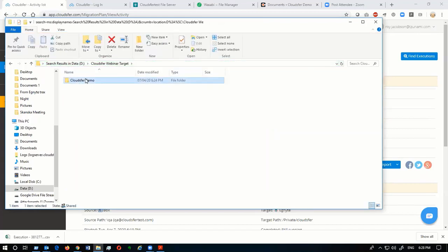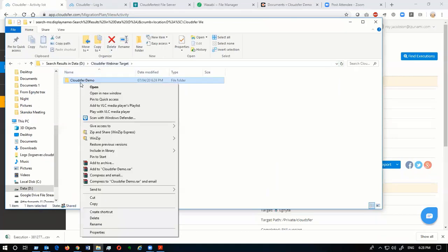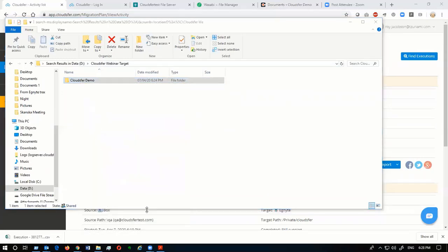This is Cloudsfer demo, the project name. And you can see that we now start to nest all the folder structure and all the files within that specific folder, and we start to do a backup of the project. Again, tomorrow at the same time, when we run the second backup, this is actually going to only migrate the residual data or the recent changes, so you will have another backup on the on-premise environment.